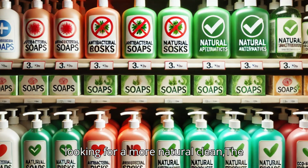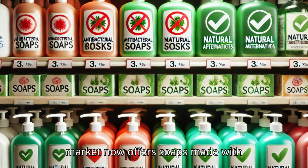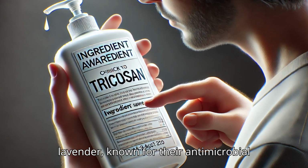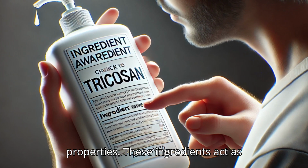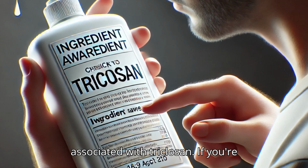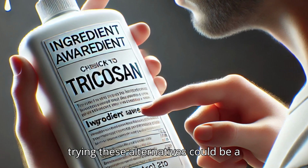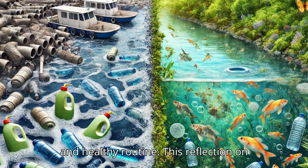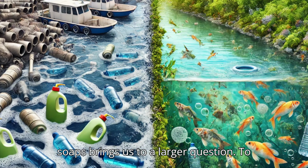For those looking for a more natural clean, the market now offers soaps made with essential oils like tea tree and lavender, known for their antimicrobial properties. These ingredients act as natural agents without the risks associated with triclosan. If you're thinking about changing your habits, trying these alternatives could be a great first step toward a more mindful and healthy routine. This reflection on soaps brings us to a larger question.